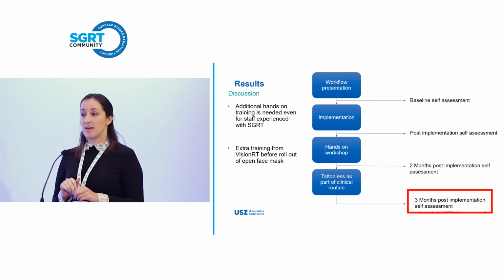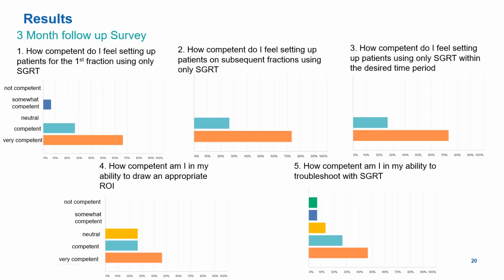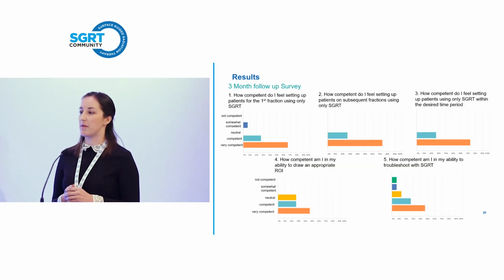And sometimes it just takes time and a little bit of practice. So we actually sent the survey out 4 weeks later, so 3 months after implementation. And now you see troubleshooting is still the lowest, but in all the other areas, we've come up into a nice acceptance and a good feeling of competency, self-reported competency from the RTTs.